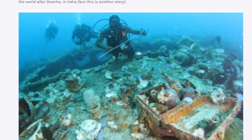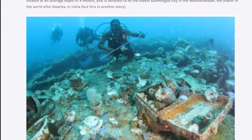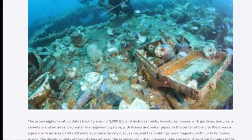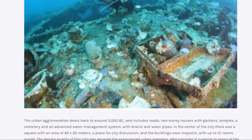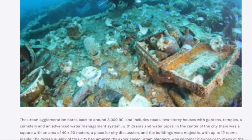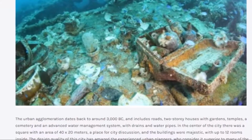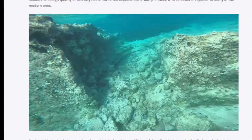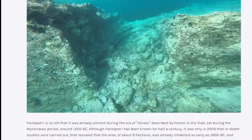Here's a look from the site. It says these ruins are found in an average depth of 4 meters, which would be a little under 15 feet. And it is believed to be the oldest submerged city in the Mediterranean. It says this dates back to about 3000 BC and includes roads, 2-story houses with gardens, temples, a cemetery, and advanced water management systems with drains and water pipes. In the center of the city, there was a square with an area of 40 by 20 meters, a place for city discussions, and the buildings were majestic with up to 12 rooms inside. It says the design quality of the city has amazed the experienced urban planners who consider it superior to many of the modern ones.